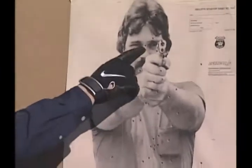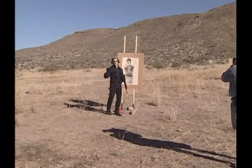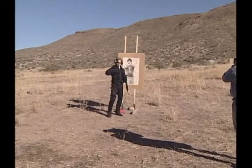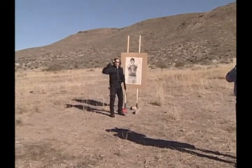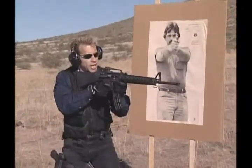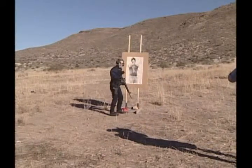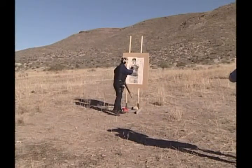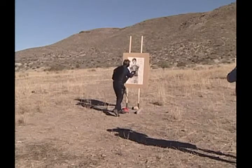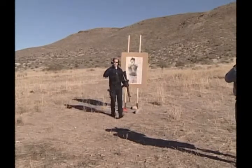Doesn't get much better than this. All right, and again, not using the sight as a true pinpoint reference, but just as a general reference. I'm generally looking at the sight, and I know that it is covering or covered by my target. So I've got the windage down, now it's elevation.